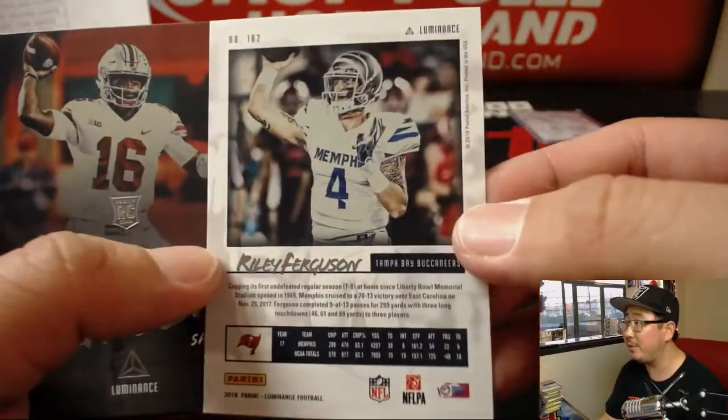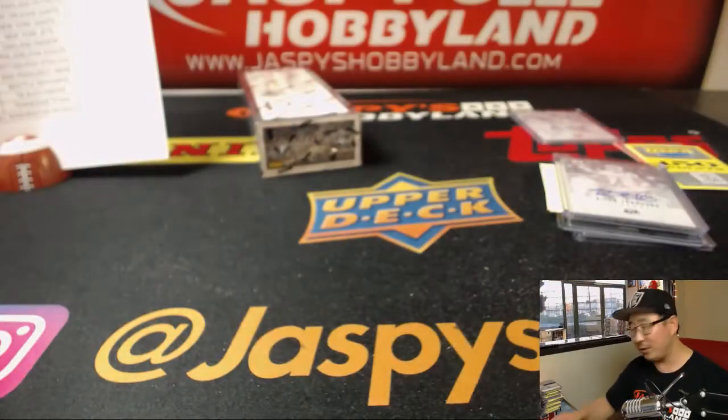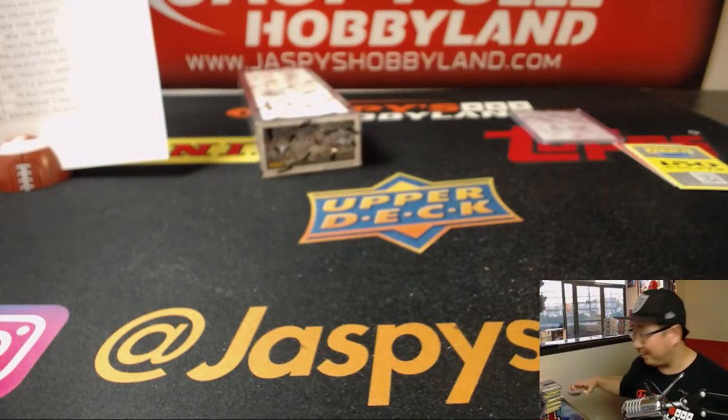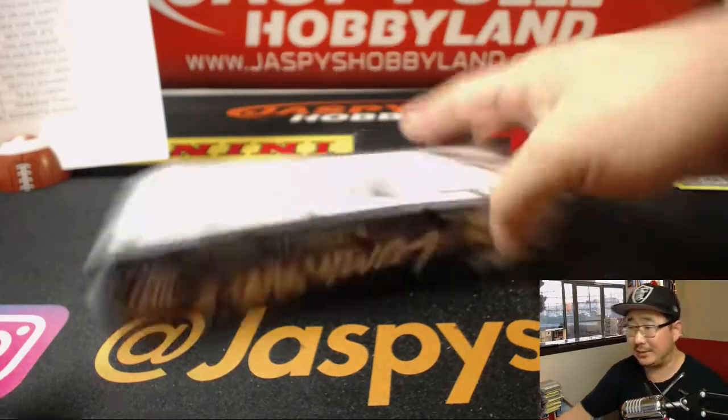If he turns out to be pretty good, like let's say Jameis, knock on wood, gets injured, comes in for a couple games, looks good, they could trade him for other draft picks, other needs.